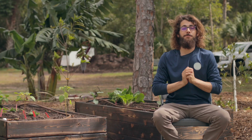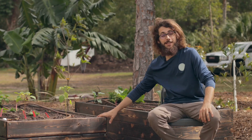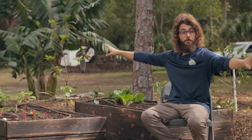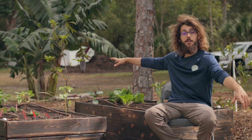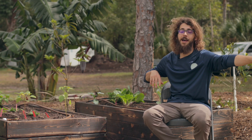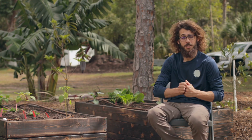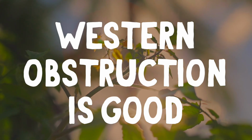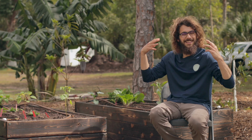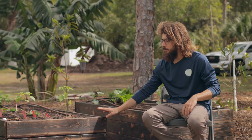Number 1 is placement. A lot of people will either put it in the shade. Like, it's the middle of the day, this gets some shade from this big pine tree, but it's really open on this property, so it gets a ton of sun. From the beginning of the day to the end of the day, it gets a lot of hours of sun. So you wanna make sure it can get sun if you're growing veggies. Sometimes western obstruction is good because then it provides you shade in the hot heat of the afternoon in the summertime. So that's something to consider, but it mostly needs sun.